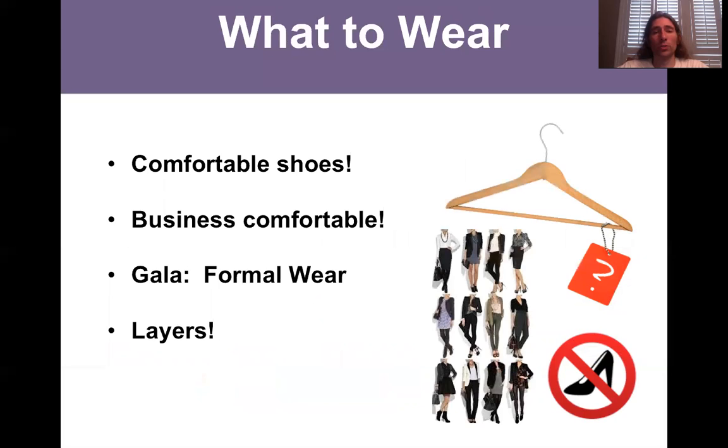Wear comfortable shoes and dress in layers, because in the morning it's cool there, but as you go throughout the day, it does warm up and get warmer. So comfortable shoes and layers. Ashley usually brings a light jacket in the morning. By the afternoon, she doesn't need it. Then in the evening, she needs it again.